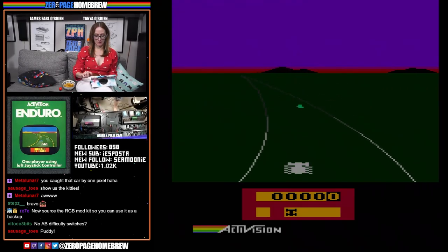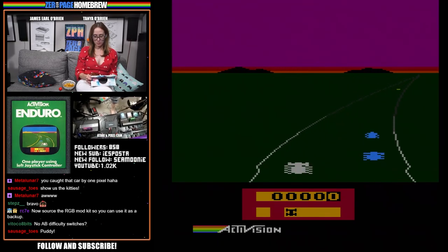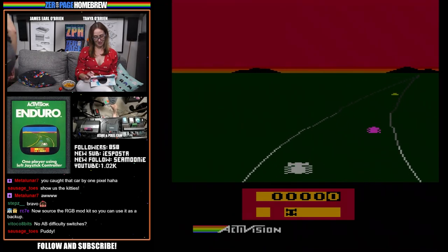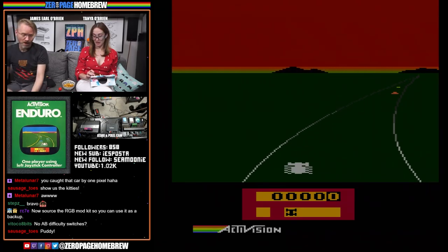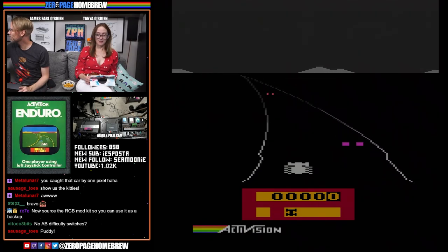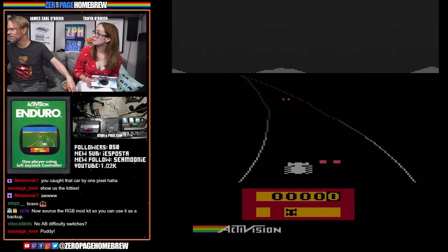Oh my goodness, 61 pages of instructions. Lego project by Chris McVeigh. ChrisMcVeigh.com. My first game console, Pixel Edition. He's got a lot of different ones up there. So let's actually take a look at them. Before we go back to failing at Enduro.